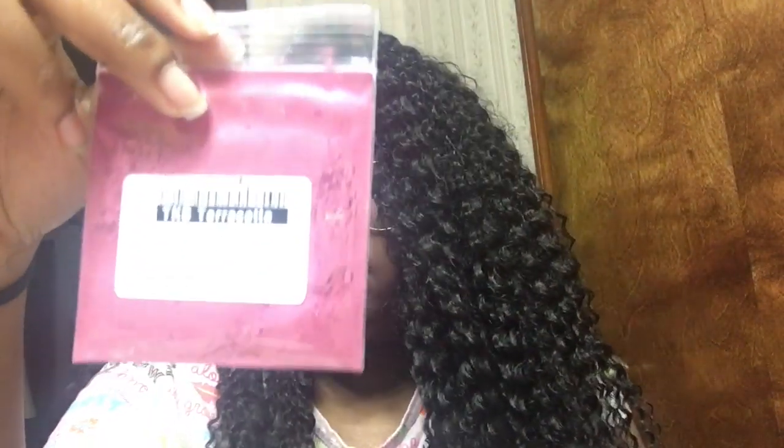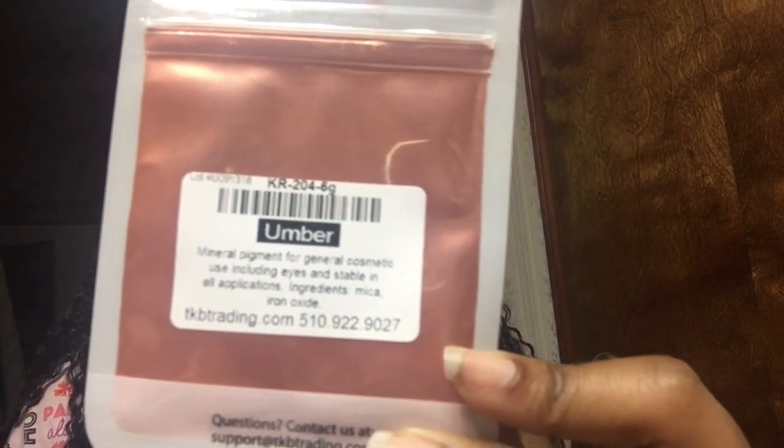This is TKB Terracotta. Don't know if I pronounced that right, but it's kind of like a darkish purple, not too dark, but this is very pretty. And it also has kind of like a shimmer to it as well. And then this is Umber. This is kind of like a pretty brown, kind of smooth brown.